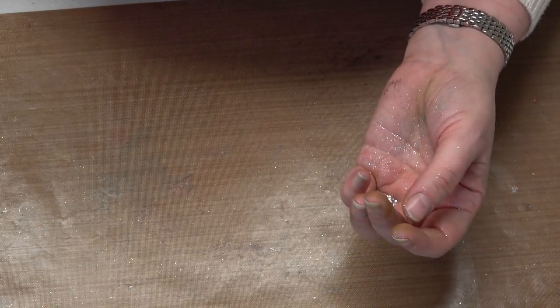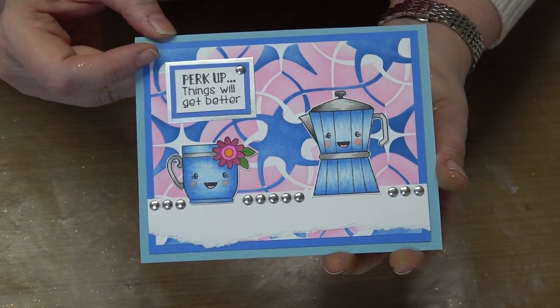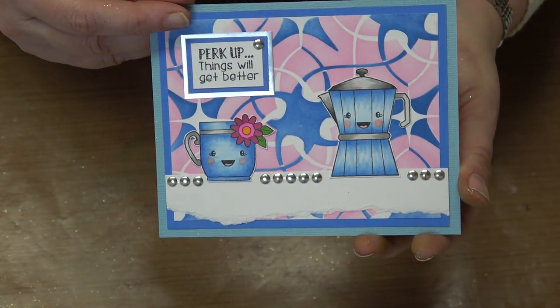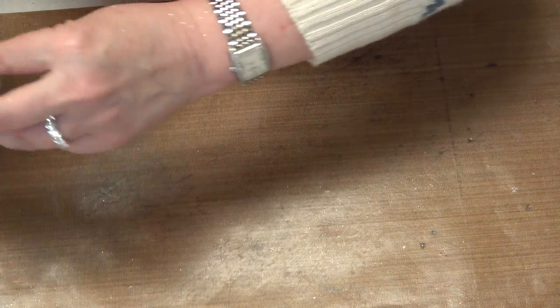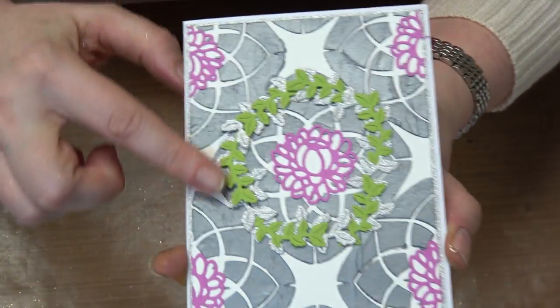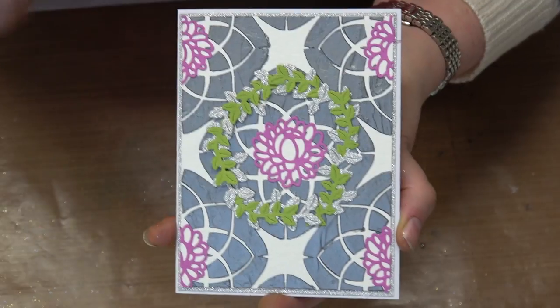Great guy card. And then here we dolled them up with some other stamps. Perk up, things will get better. But look at the background, how cute is that? And this one was done with texture paste. So this one was all done with texture paste and just one stencil to get this look.